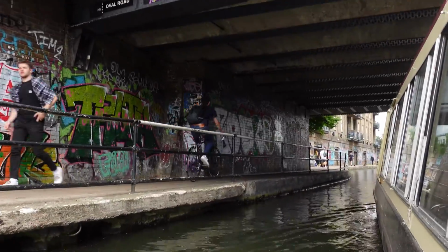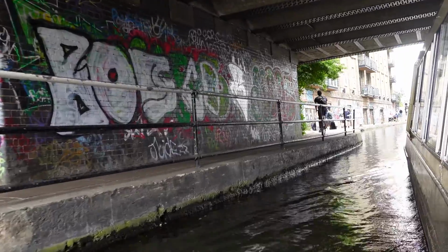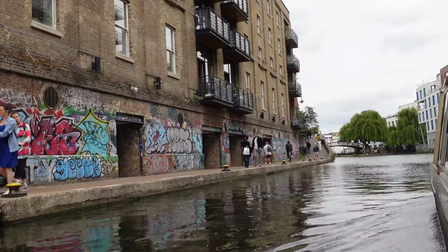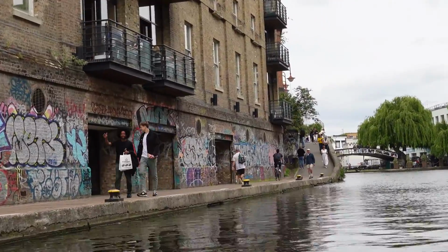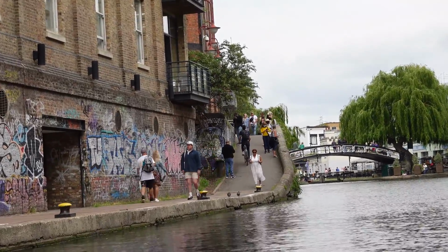Also, the great thing about the towpath as well is you've got people running, cycling, doing all sorts of things that are going down here as well. So you've almost got its own micro-life on the outskirts of Camden. And as you can see here, we're just about to pull into Camden, and there's that fantastic bridge that goes across the Regent's Canal.